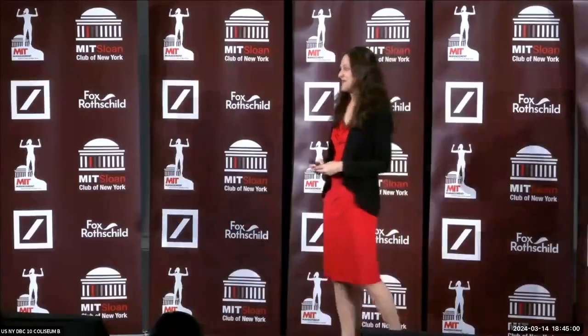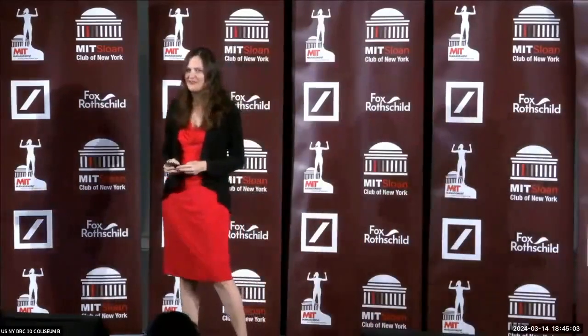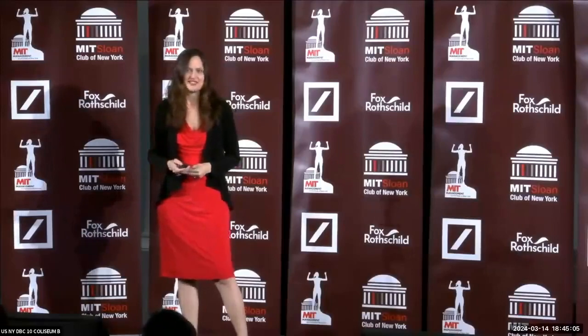Science has brought some amazing breakthroughs in cancer therapies, but they've only benefited some subset of patients.